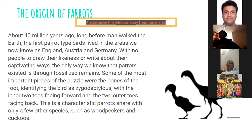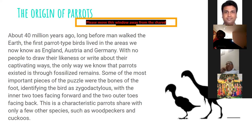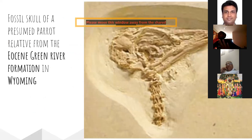Okay, so let's read forward. With the inner two toes facing forwards and two outer toes facing back, this is a characteristic parrots share with only a few other species, such as woodpeckers and cuckoos. So now we know that parrots were birds which emerged nearly 40 million years ago. At that time there was no man, and there was no one to write about them. So how can we get to know about them? Only by their fossils, the bone remains, or you can say fossilized remains.